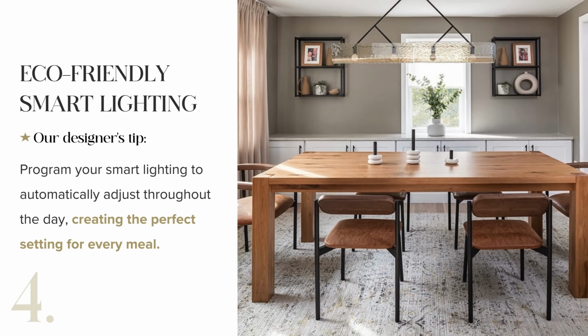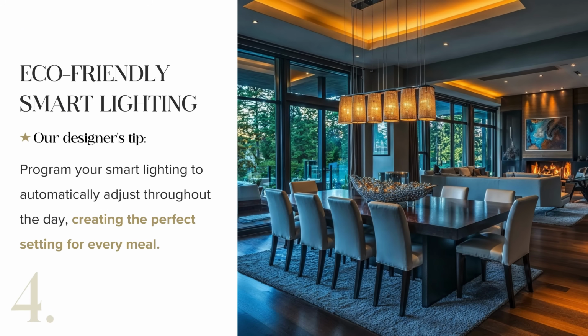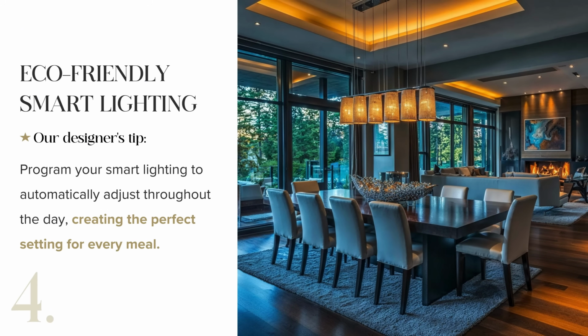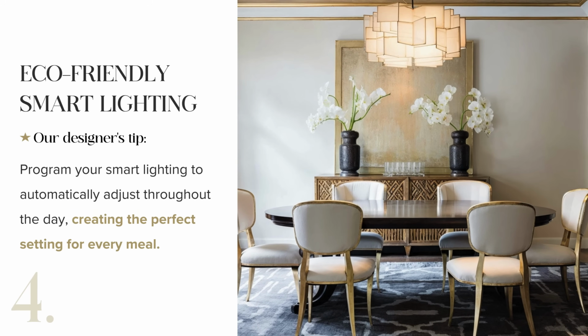Eco-friendly smart lighting, like LED and solar-powered systems, is a must-have for dining rooms. These energy-efficient solutions let you easily control brightness, color, and timing, boosting both convenience and ambience.